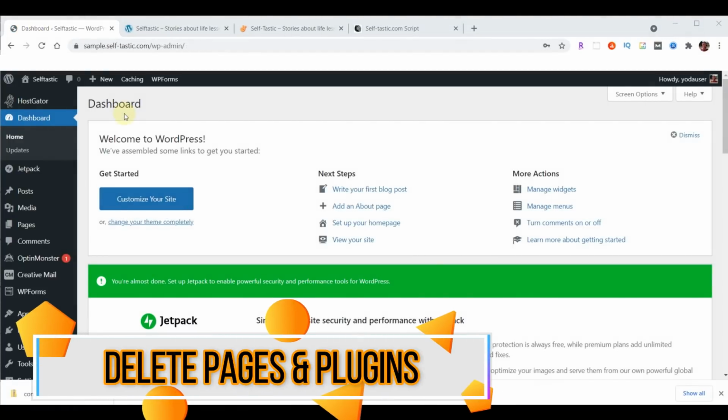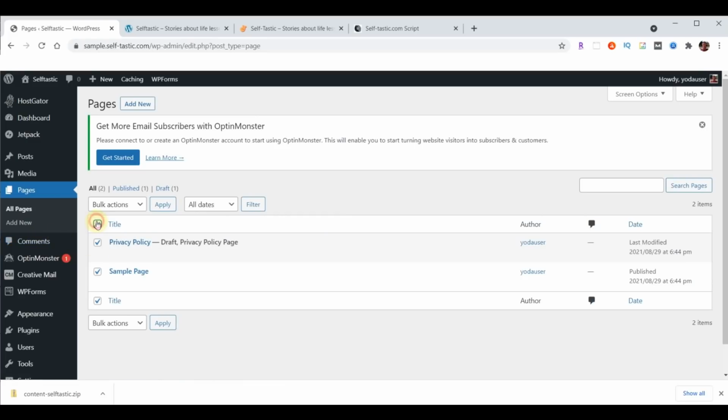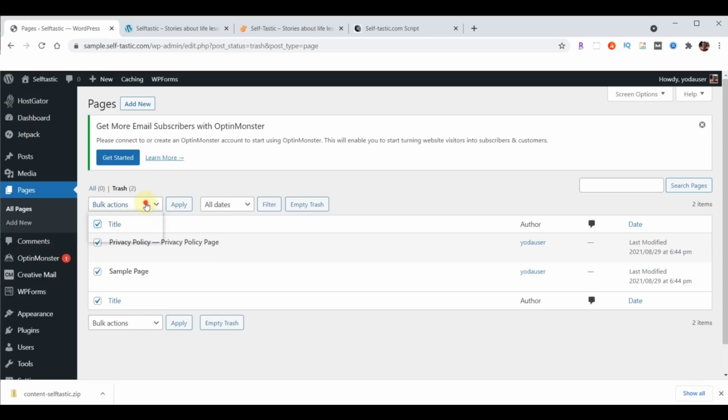So the first step in building Bethany's website is to remove all the stuff that's not going to be part of her website. So let's go ahead and click on Pages first. And we don't need any of the pages they have here. We're going to make our own. So we select that checkbox there, and it selects all of them. Under Bulk Actions, we're going to choose Move to Trash. And then we'll choose Apply. And as an additional step, I like to click on Trash, choose them all again, Bulk Actions, Delete Permanently, Apply.